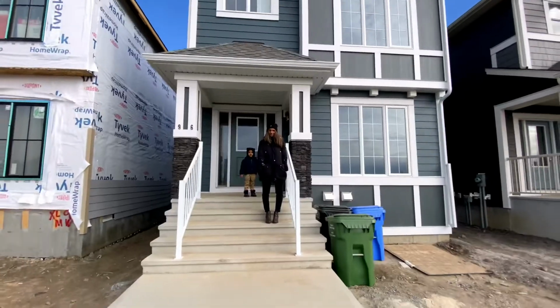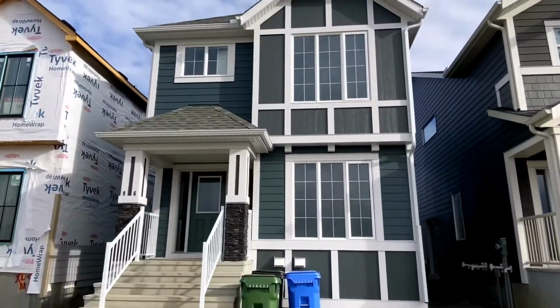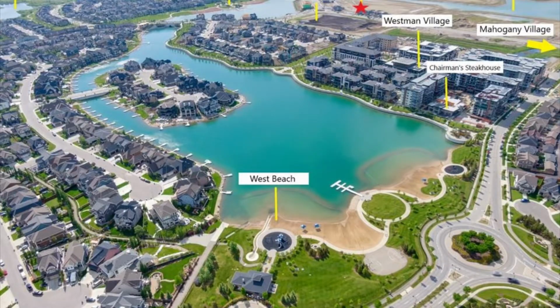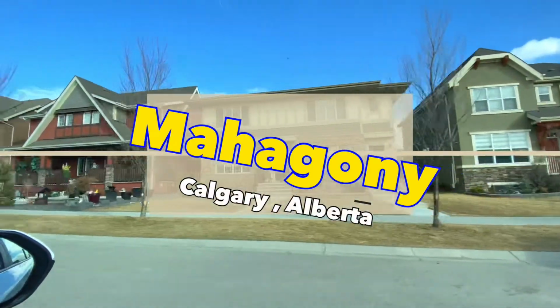It's our brand new house! It's our house in Calgary, specifically Mahogany, Calgary. It's a beautiful Mahogany neighborhood.